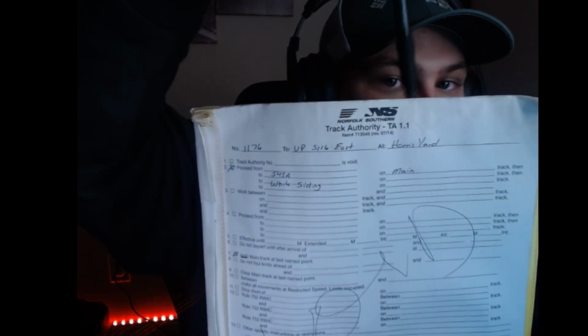So now, when it comes to when you copy this, you have to read back certain things on that top part. So now we are going to talk about literally just the top three things. Don't pay attention down here. We're literally going to talk about these right here. All right. So when you're reading this back, it's going to be track authority number 1176, 1176 to the UP, Union Pacific 5116 East, EAST, at Harris Yard.